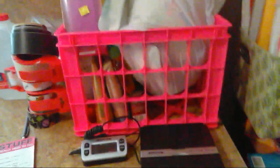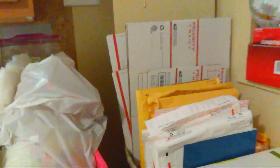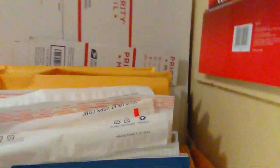When things sell, of course, my shipping stuff, my tape, and then I have some of the most commonly used boxes and envelopes right near here. So it makes it a little more efficient. Realistically, I was doing this super backwards for a long time.